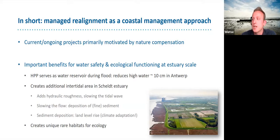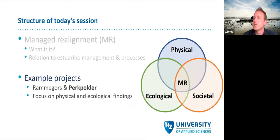Additionally, it also creates increased intertidal area in the Scheldt estuary. And by doing so, that adds hydraulic roughness, slowing the tidal wave. And by slowing the flow, also the deposition of fine sediment is stimulated. And sediment deposition then, of course, leads to land level rise. And that, of course, is a bonus in terms of climate adaptation ability. On top of that, it also creates unique and rare habitats for ecology. So there's multiple benefits of these kinds of projects in terms of water safety and also ecological function. So that's the context that I just wanted to sketch.